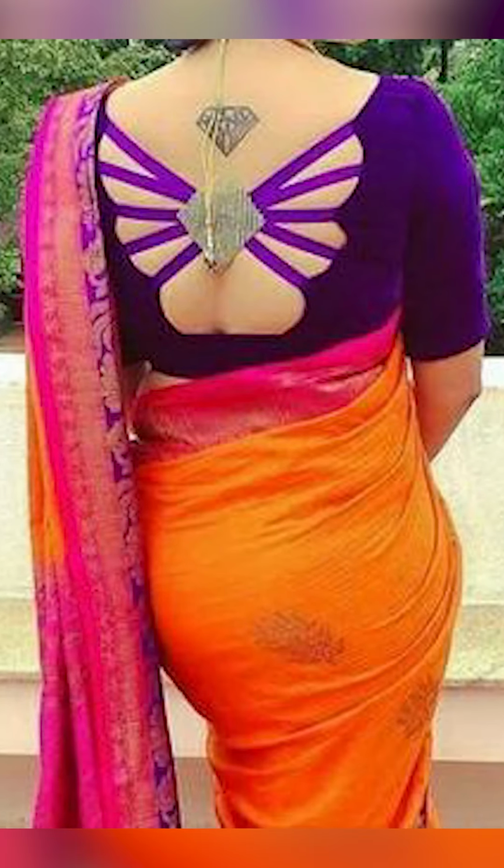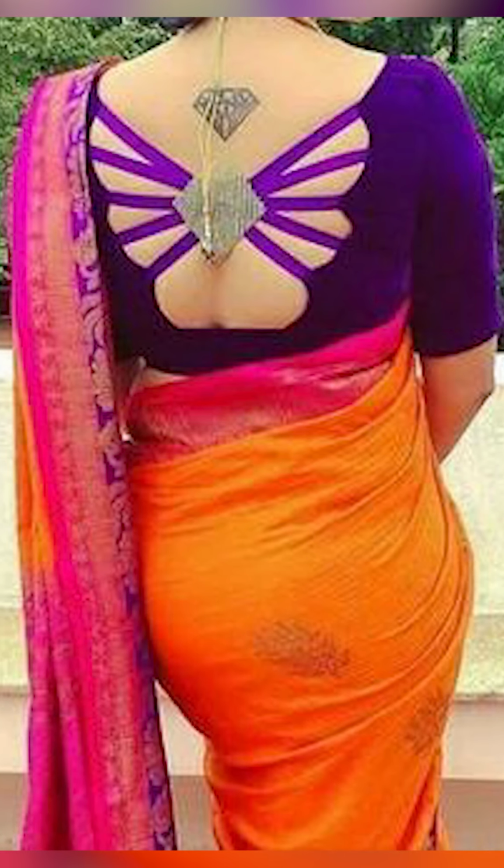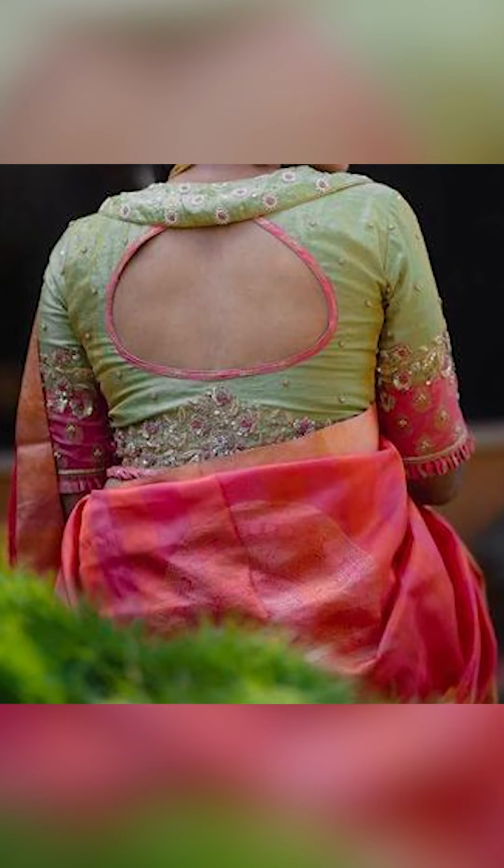So friends, you can try going on unique tassels in your back neck blouse, and you can try going on amazing and beautiful unique bows in your back neck blouse too.